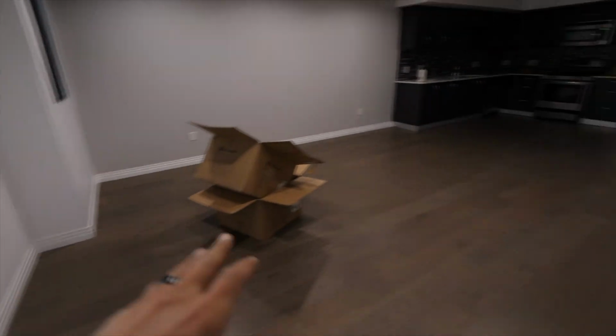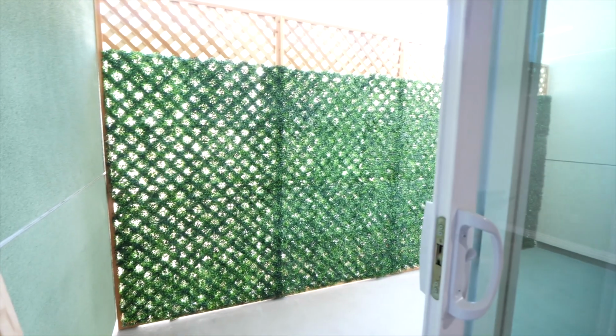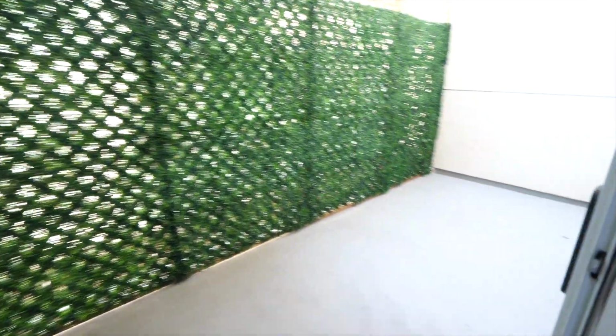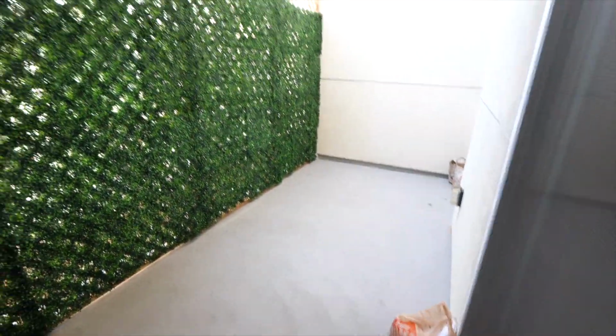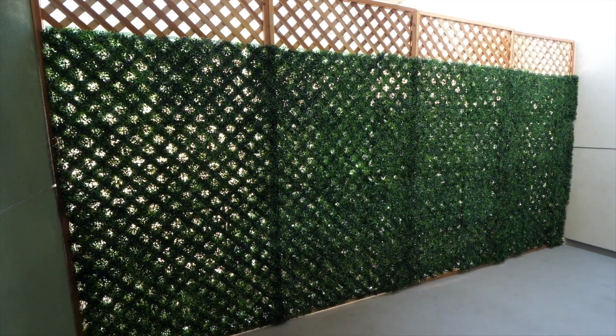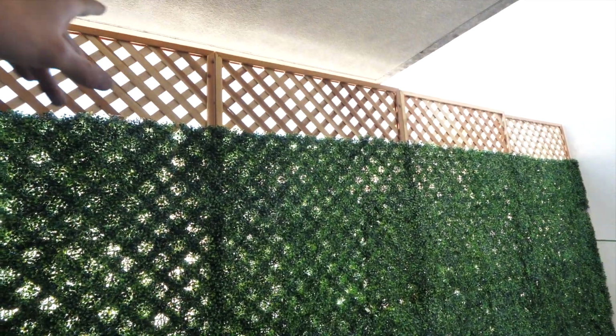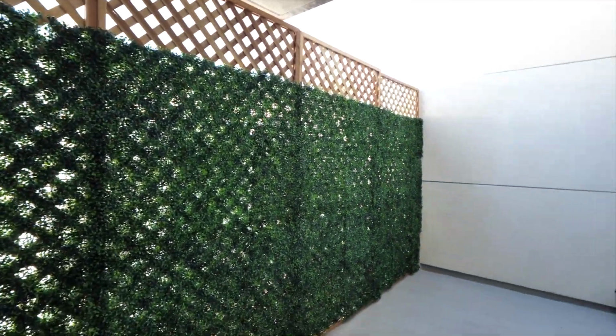We have a vlog update for the fence here. Check it out. So this is balcony number 1. It's coming from the main entrance here, leading to a little balcony hangout area where you can have dinner or snacks, whatever. But here is the wall that we finished. Artificial plant wall with the redwood from Home Depot.